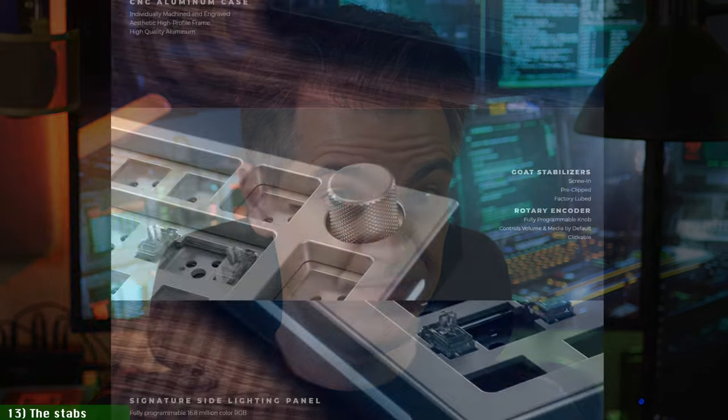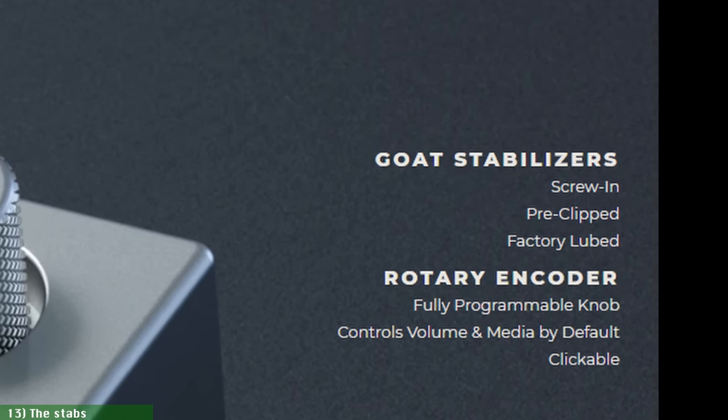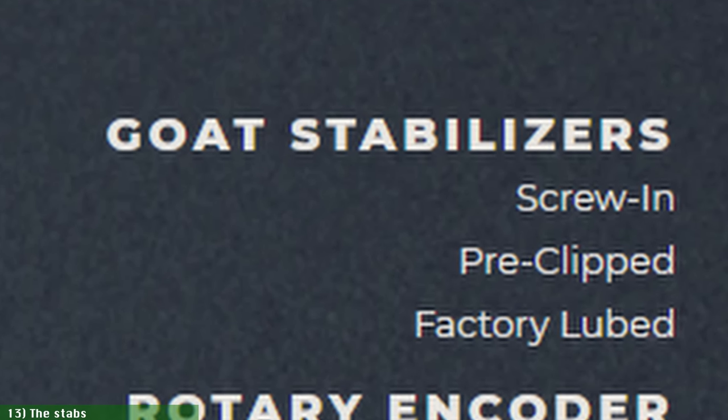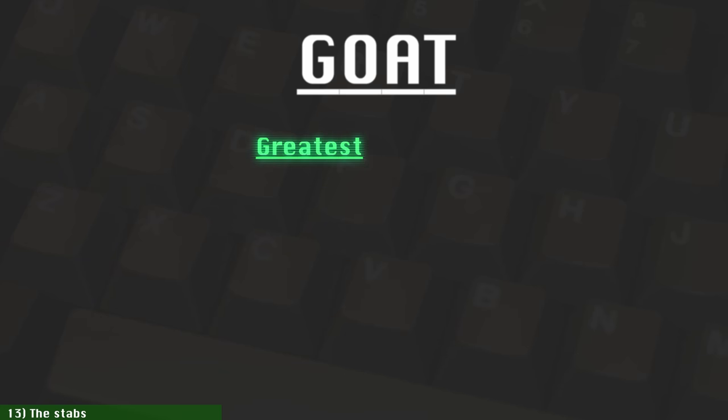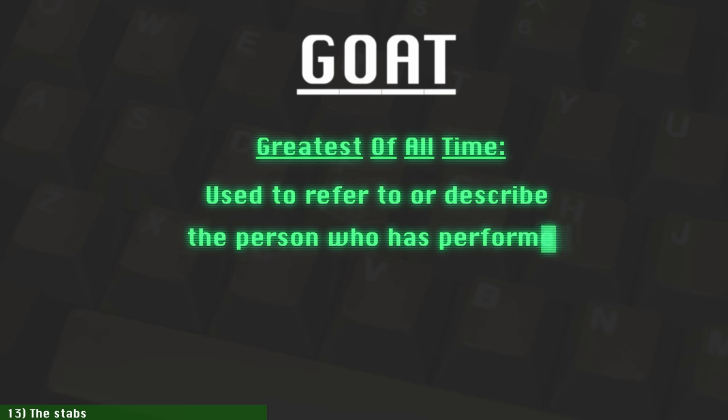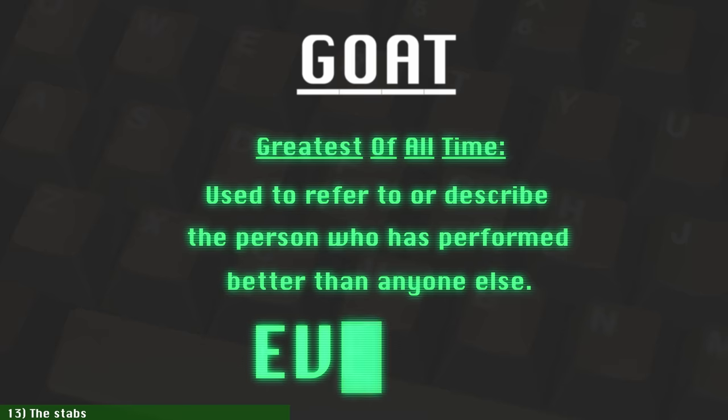Now, moving on to the stock stabs included with the GMMK Pro. Remember when I mentioned earlier in the video that there were some cases where Glorious had overpromised and underdelivered? Well, this is one of those. And here's where Glorious tongue-in-cheek marketing backfired. They decided to call their new stabilizers the GOAT stabilizers. Greatest of all time. Used to refer to or describe the person who has performed better than anyone else, ever. Nope. Not even close. Now, don't get me wrong.